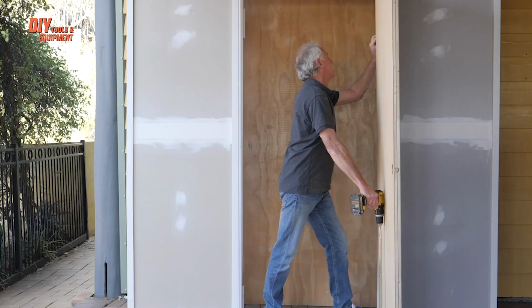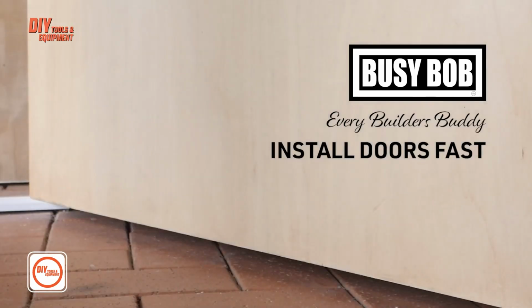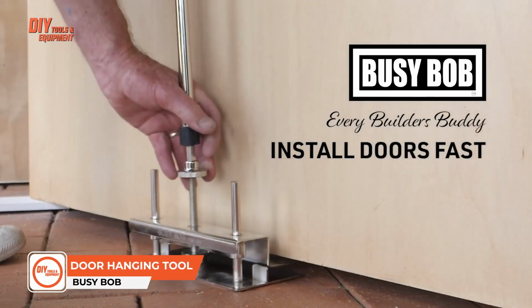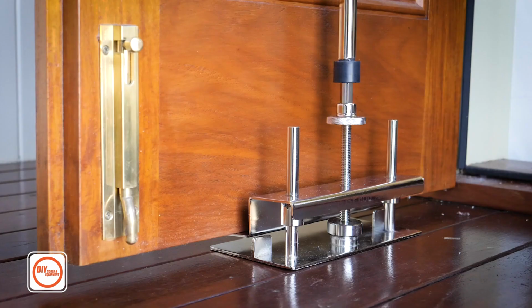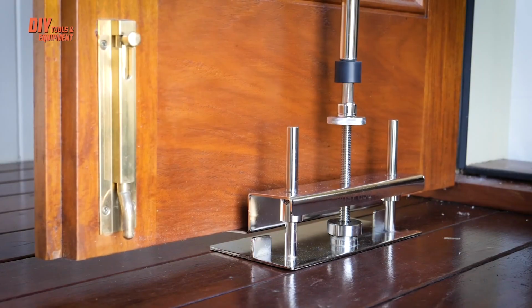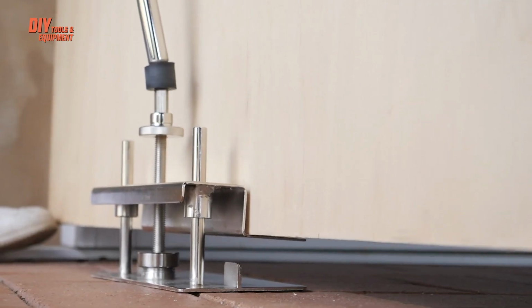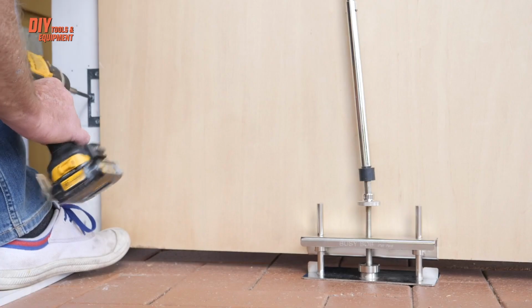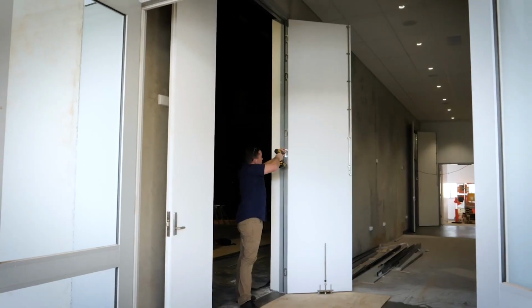Installing or servicing doors often requires precision, strength, and an extra pair of hands. Busy Bob is a solid steel door lift that makes hinge door installation and servicing a true one-person job. Just slot your cordless drill into its hex drive shaft to raise or lower doors. No wedges or balancing acts are needed. It easily lifts up to 120 kilograms, ideal for heavy fire doors or expensive feature doors.